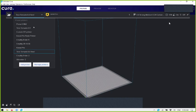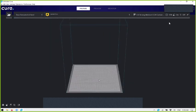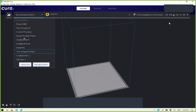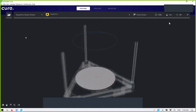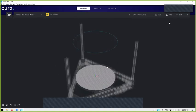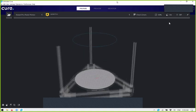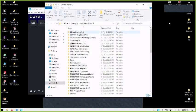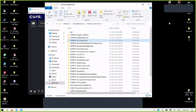For example, this is my house printer that I was printing on yesterday. I will choose one of the printers that we have here, so we will click and go onto Cosel. As you see, the printer shape has changed a lot. Right now, for example, this printer is a Delta printer and has a cylindrical workspace. Then we can load a few files. For example, I will put in a complex 3D model, so we can see.